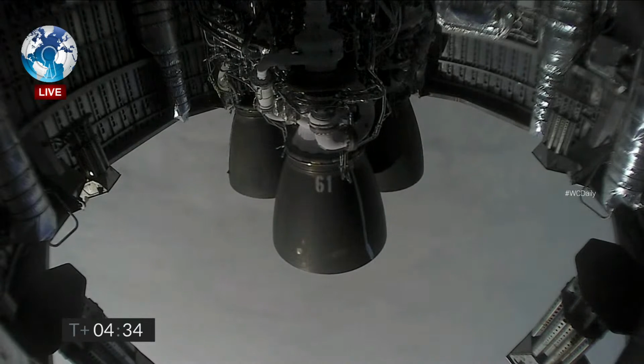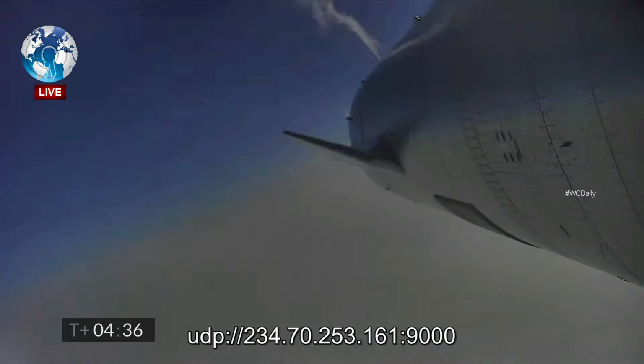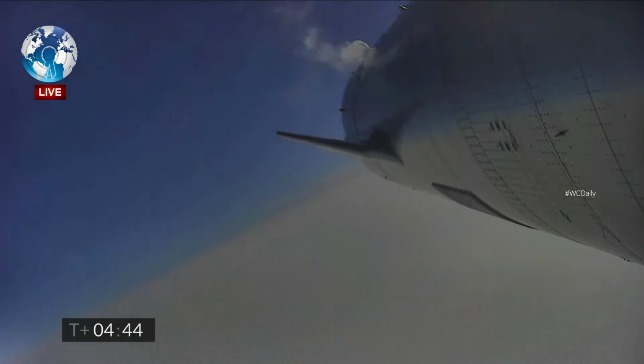We get T plus 4 minutes 34 seconds. While we're working to regain video, it looks like we've got a shot looking back at the flaps on Starship. We're in the horizontal descent phase now. We're passing 6 kilometers.